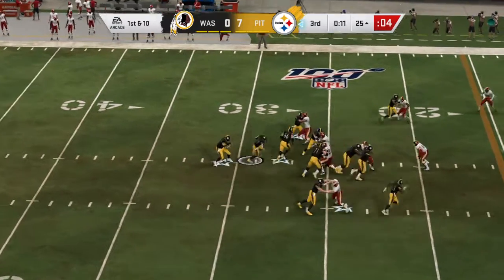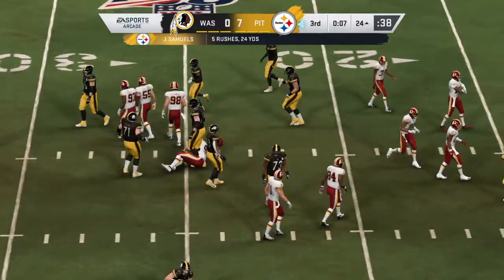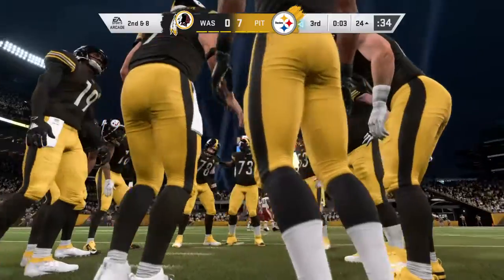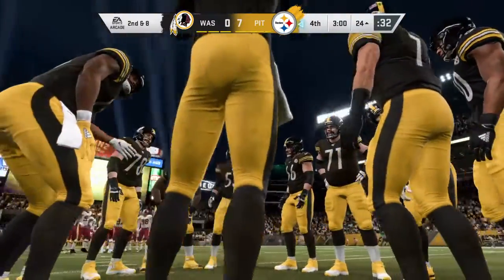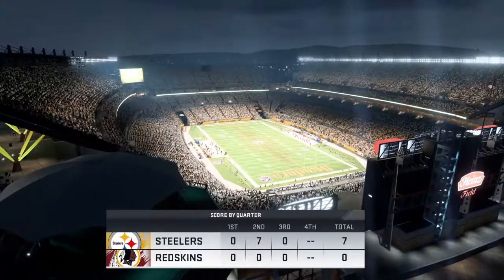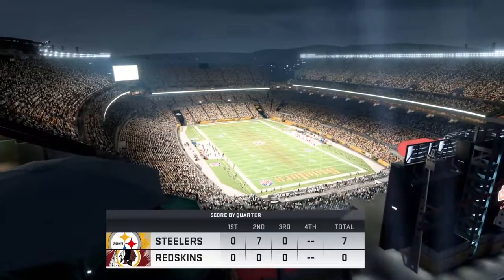They'll run on first down. Samuels. 2 yards on the pickup there. It'll be 2nd and 8. One quarter remains here on a Sunday night. You are watching the NFL on EA Sports.